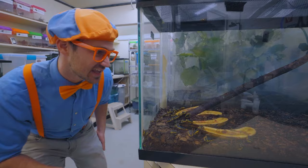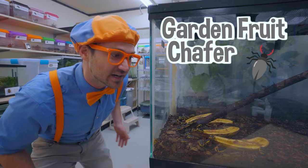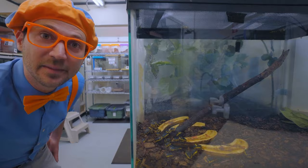Check it out. Yeah, these are garden fruit chafers. It's a type of beetle. Do you see what kind of food they're eating? Whoa! Yeah, it looks like bananas. Yum! I like bananas too.